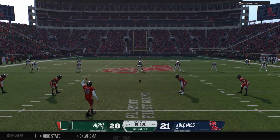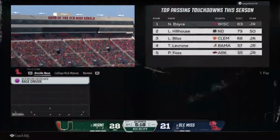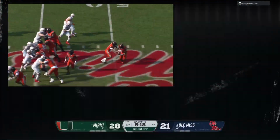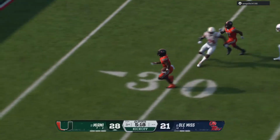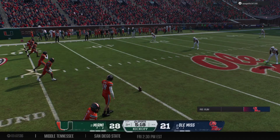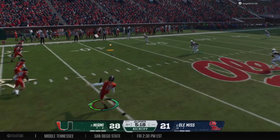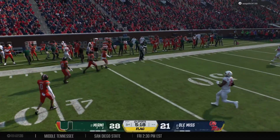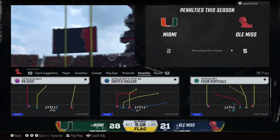Now the kickoff team out there to kick it away. And now a timeout is taken. The receiving team wanting to talk about things here before the kickoff. I believe they're lining up to attempt an onside kick. And the kick travels out of bounds. That's a flag, of course, but the onside kick fails.